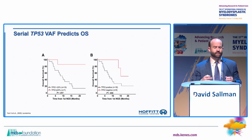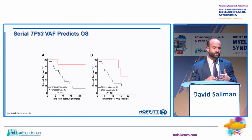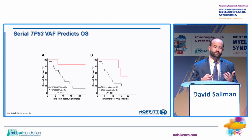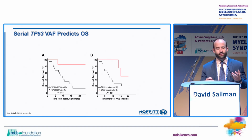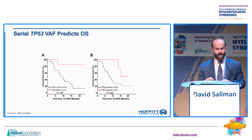And lastly, thinking about these patients, the clinical trajectory of these patients is tightly correlated with the variant allele frequency. So you can follow this sequentially. Some of those indolent patients that have good outcomes are patients that will sequentially have a VAF of less than 20%. But if you look on the right, patients on therapy that can clear that p53, just to less than 5%, not MRD, have improved outcomes.